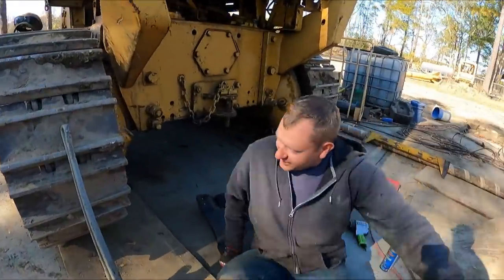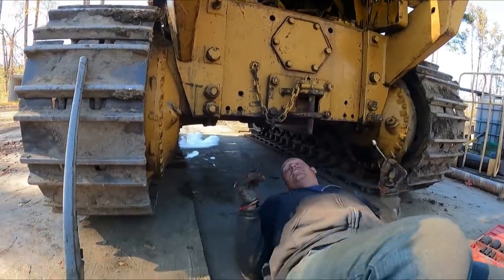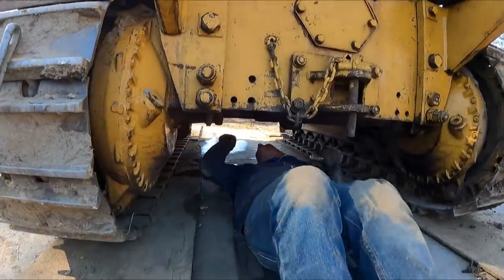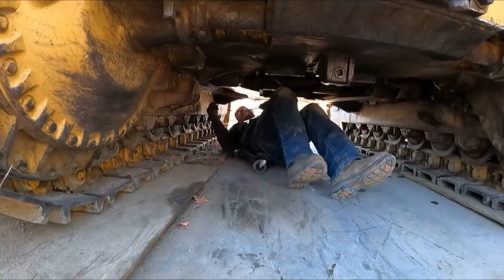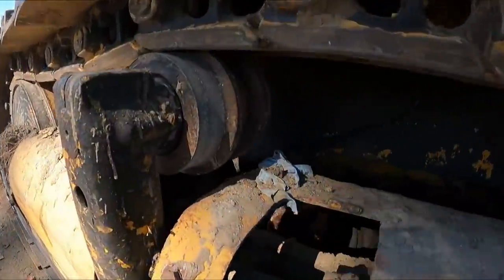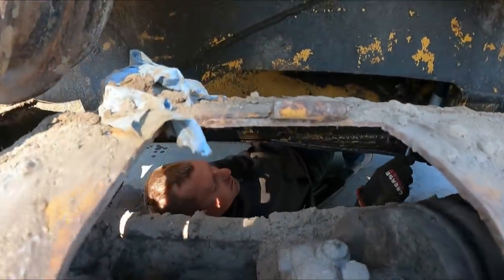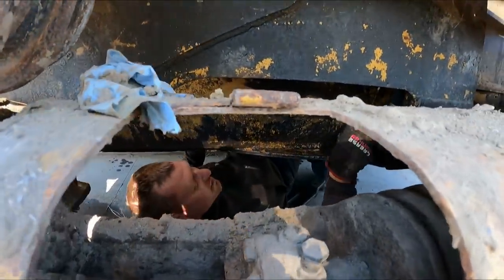So now we got a hydraulic leak. You know where it's at? Way up under here. All the way right here. You might be able to see from over there. So I was able to get two of them tightened up. I can't even see the back two.